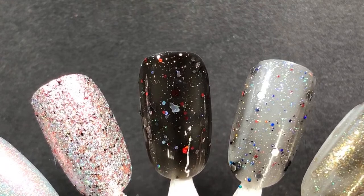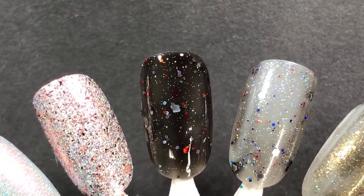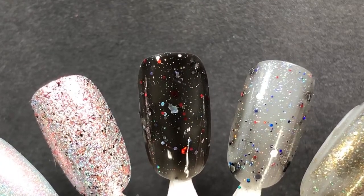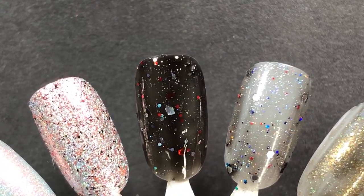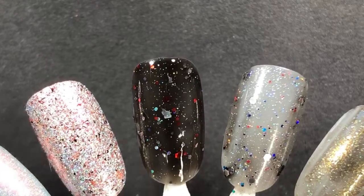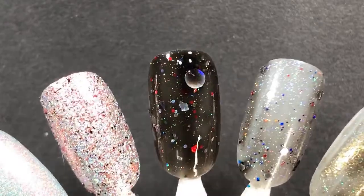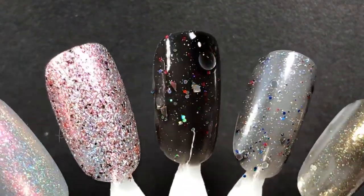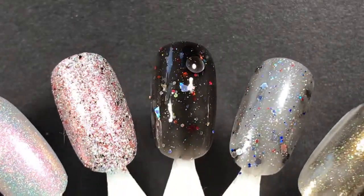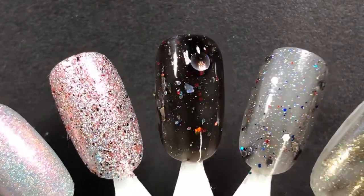Let me see if I can fish out a circle glitter because I want one. I want one so badly. Oh, I got one. Don't go away. Stay right where you are. Yes. Boom. Ah, there we go. Now I'm happy. Isn't that fun? Yes, look at that. I love it. So that's 2 coats of Dark and Twisted Lacquer.